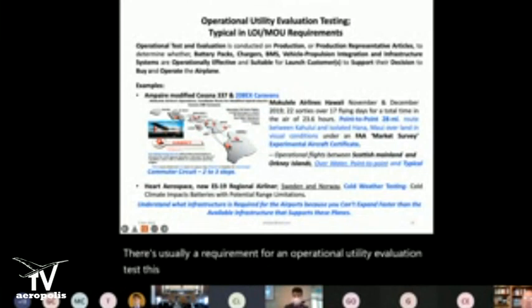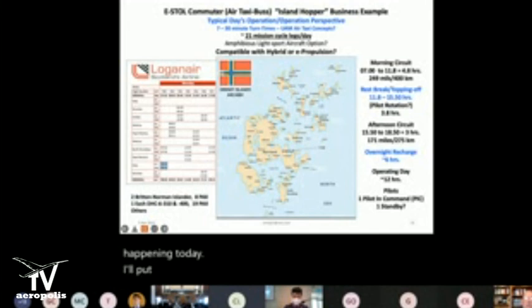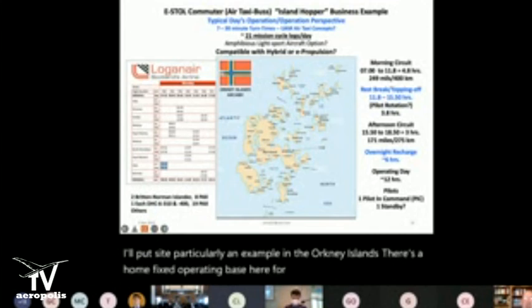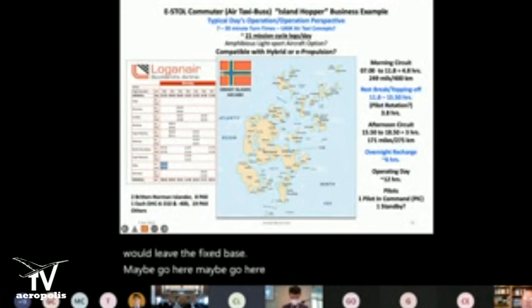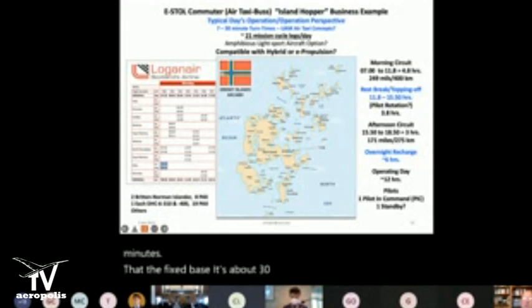This chart outlines several examples of where this is actually happening today. I'll cite particularly an example in the Orkney Islands. There's a home fixed operating base here for Loganair, which operates through these series of islands. Typically, they would leave the fixed base, maybe go here, and return. And so they would have 2 to 3 stops. Interestingly, these stops at the outlying islands are 7 to 10 minutes. At the fixed base, it's about 30 minutes. There's a break in midday for about 3 hours.